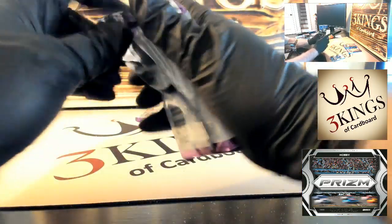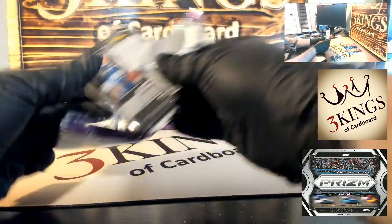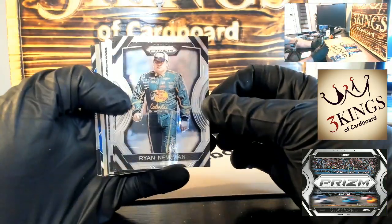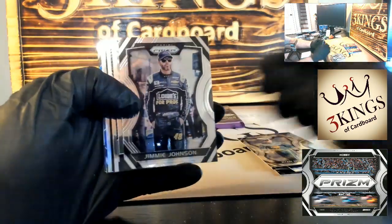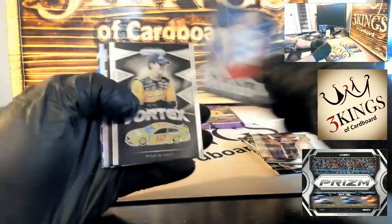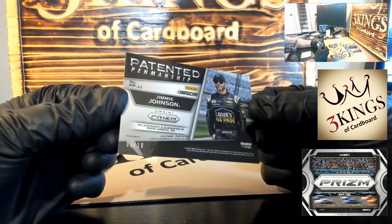Come on, white, one more gold or white or one of them. Mr. Newman, Haley Deegan rookie. Not plenty of Deegan parallels yet, but we've had several rookies. Our next auto there is a nice one. Beth, do you have your boy tonight? 9 of 10.